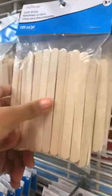Estos, mira, con estos hacen una algo. No? Tita thinks that we should do a birdhouse, my grandma. Oh, my God. With this. I don't think so. I don't think so, Tita.